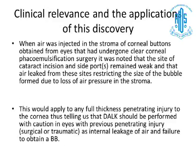There are also studies where people have seen, in patients where previous clear corneal surgeries have been attempted, like penetrating keratoplasty or phacoemulsification, that because of the clear corneal incisions, there was a breach in the Duas layer leading to escape of the air, leading to failure of formation of the big bubble and difficulties in doing the DALK procedure.